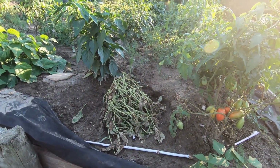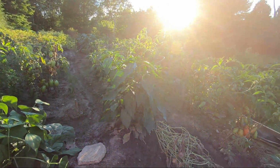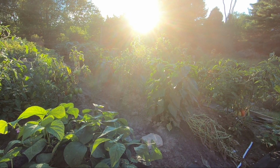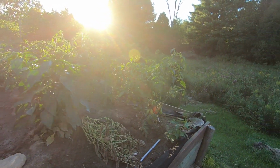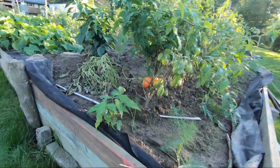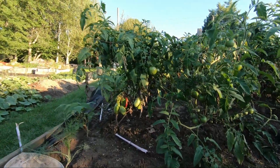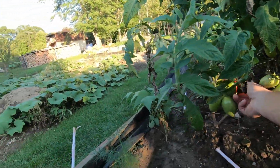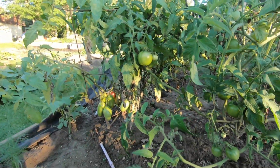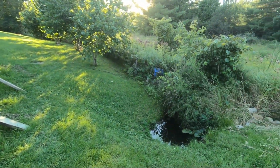But yeah, down here we got a row of peppers, which I've supported with tomato cages. Some of them are getting pretty large. Got all our tomato plants along the edge here. Got some nice ripening ones. Down here is the watering hole.